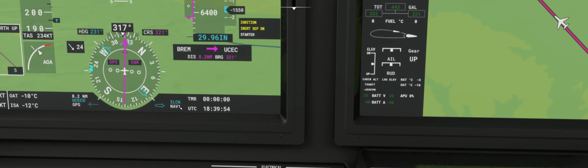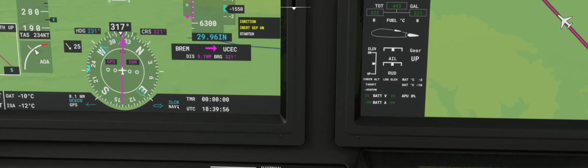Skimming right through them. Do have ILCM. Take a look. That's bearing 2 set to nav 1. Excuse me, ILCK. Couldn't make it out from that zoomed out position. That's the ILS frequency for runway 23 left, the identifier.